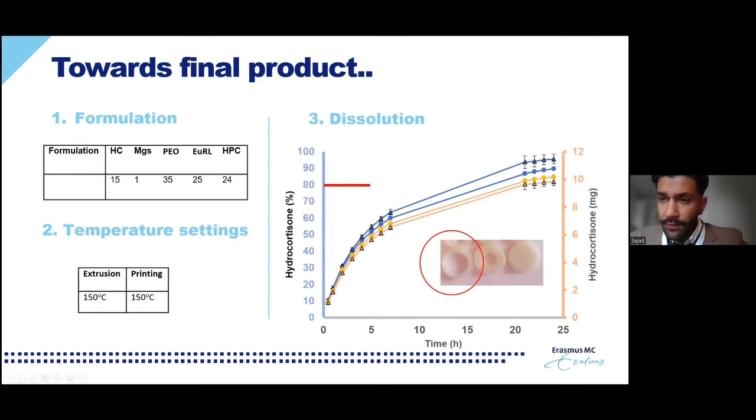And here in this dissolution graph, you can see two y-axes. The right orange y-axis corresponds to the orange lines, which is from 2 batches. As you can see, we managed to have a drug release of 10 milligrams in 24 hours with the final formulation. And if you take a look at the blue y-axis, which is the hydrocortisone in percentages, which corresponds to the blue lines of 2 batches, we've managed to comply to the EP recommendation of drug release of a minimum 80% in 24 hours.